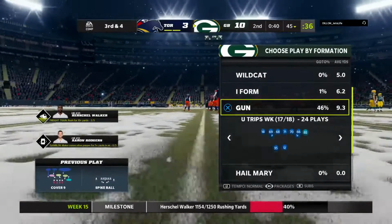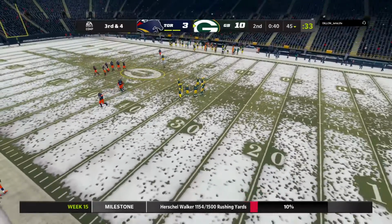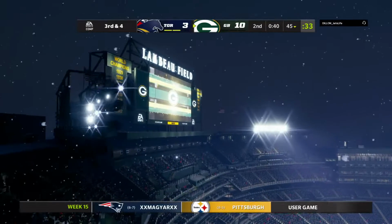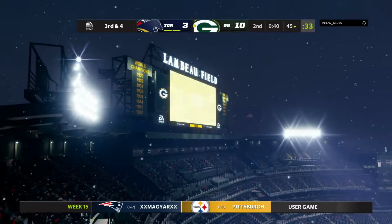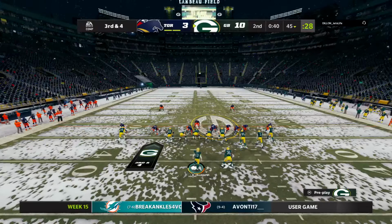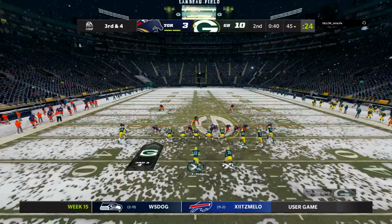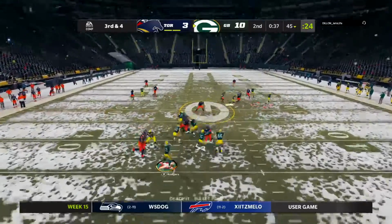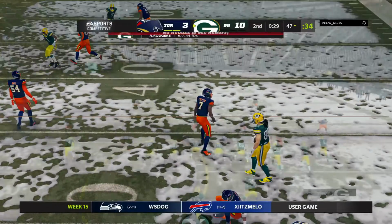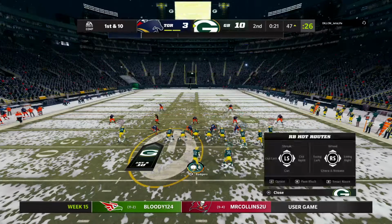Not a big window to throw. Coverage wasn't too bad there. Yeah, they had him under wraps pretty well, but somehow able to muscle his way open and catch the ball. And defensively going with a dime set. 6 DBs on 3rd and 4. Throwing is Rodgers. Got a man. It's Tonyan. And he's going to have a Packers first down by about 3 yards or so as they wind up getting 7 there on 3rd and 4.